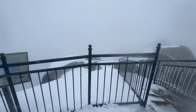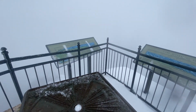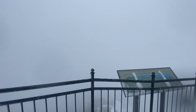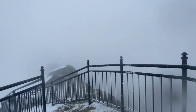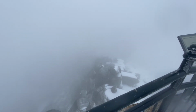Just standing up here, the wind is ridiculously strong. This is obviously pointing out where all of your mountain peaks would be, and then your board's doing exactly the same, but it is a total whiteout right now. Nothing in any direction, absolutely getting blasted by snowflakes coming from that way. That is far less than ideal, and the one tiny little bit that I can see over the railing is more frozen rocks down there.